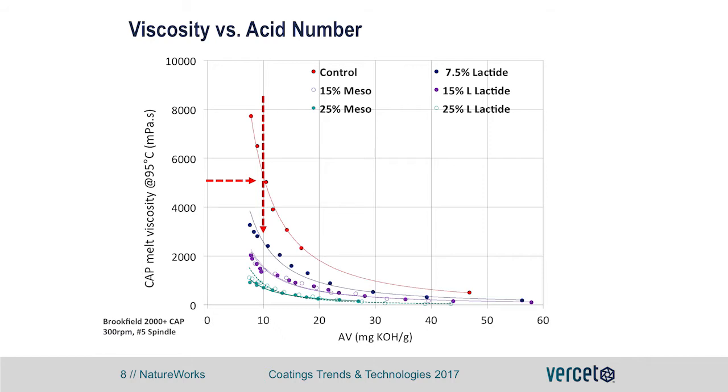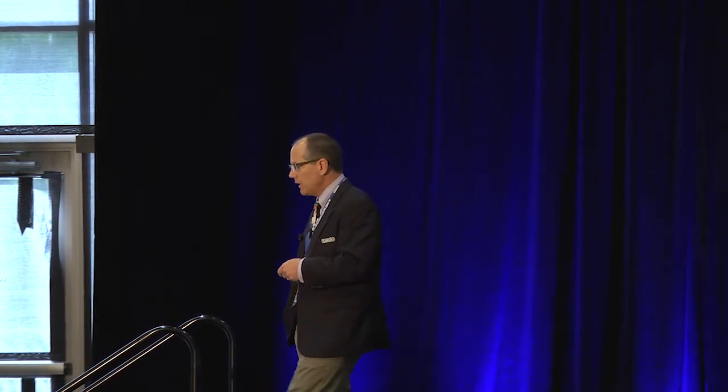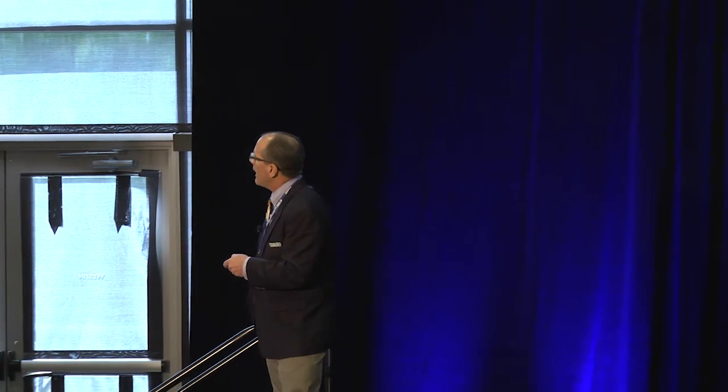So what does that mean when you have the final resin you want and you want to make a solvent-borne system out of it? It's possible to go to much higher percent solids and therefore formulate a lower VOC resin with the lactide.